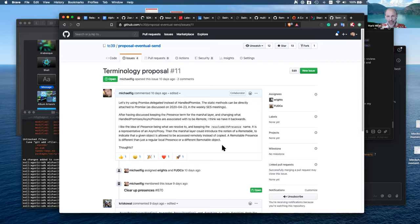But that behavior does, in a sneaky way, reveal that something is a presence, because for a normal object, if you do promise.resolve of a normal object twice, you get two different fulfilled promises. So then comm system Y can simply do a promise.resolve of the things that it's marshalling, and then use that to decide whether to use the static methods to access the object or not.